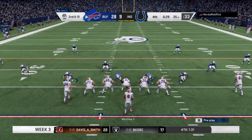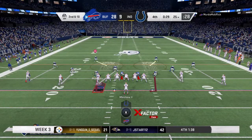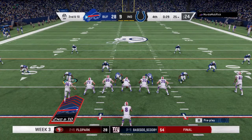Set, ready? 15, line. 15 line. Hey, let's get that ball, D. Let's get that ball right here. Hey, Charlie! Check right. Watch 85.